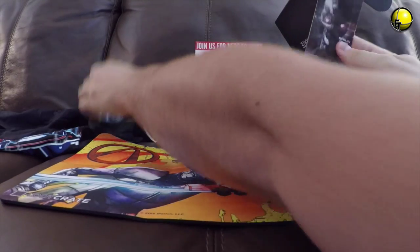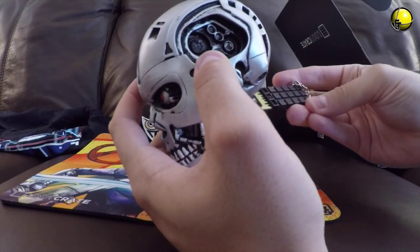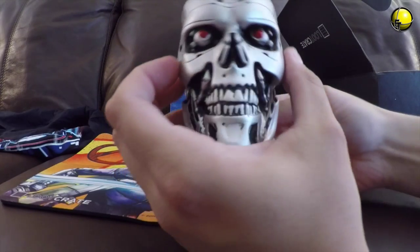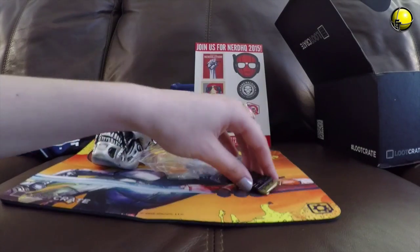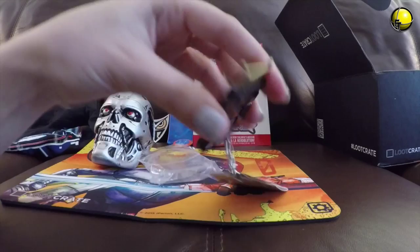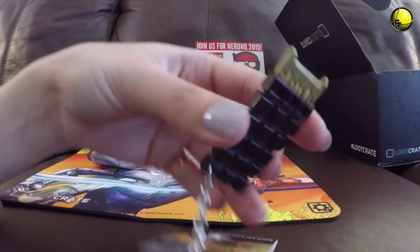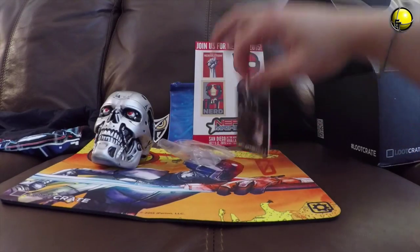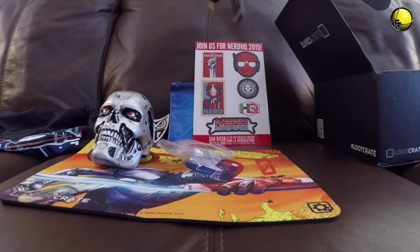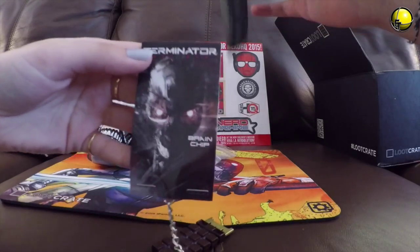No way. So I guess if this is... It actually has a slot for it. No way. Yeah, it does. Watch, it's going to come to life. No, it doesn't, but that would be really cool if it did. That's so cool, though. So it's just a little brain chip keychain. Terminator dudes, that is cool. It's heavy duty, though. It's solid, man. Yeah, that's pretty heavy. Solid metal. Listen to this thing fall. Yeah, that's like the same weight as this. Brain chip.